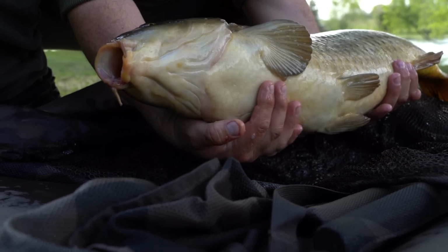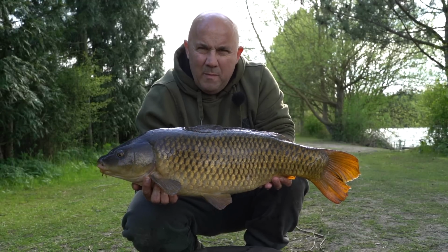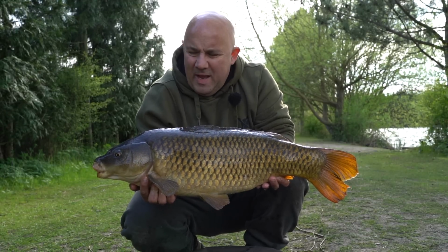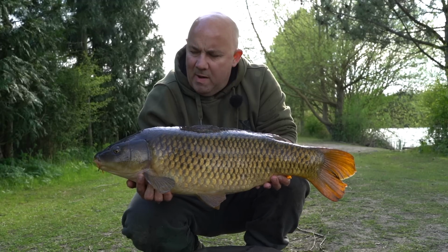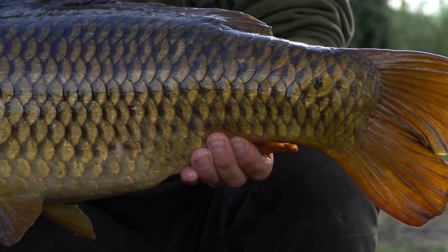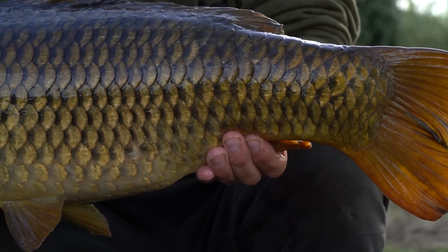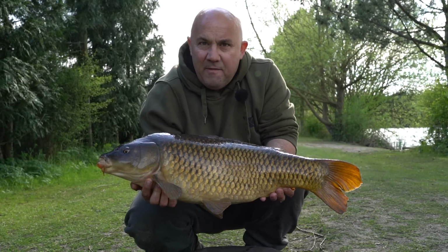Well, another common, hard fighting. A couple of hours before darkness, it got a little bit quiet. Normally we was getting the odd little bleep and seeing a few fish, but we hadn't seen nothing. We was a bit like, is that it for the day? But then we just had an absolute monumental bite, and this little fella popped up. Happy days indeed. That's our third one.